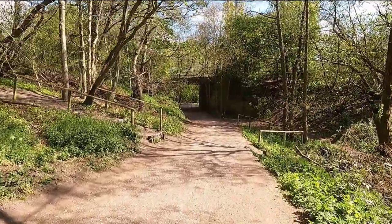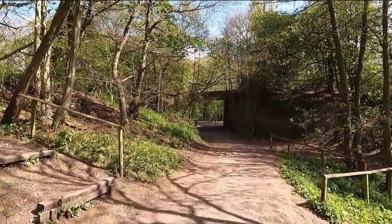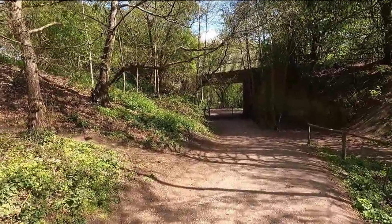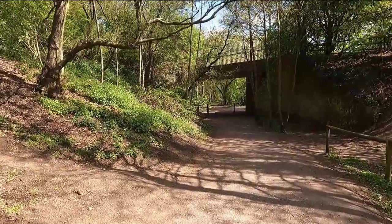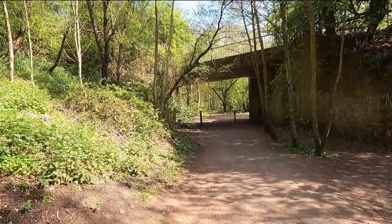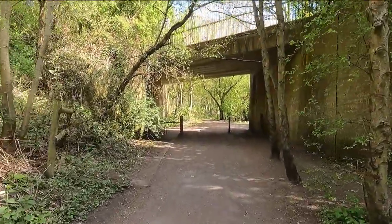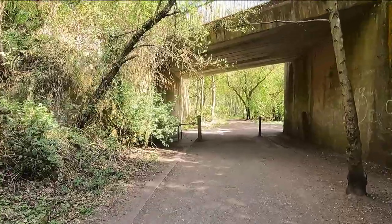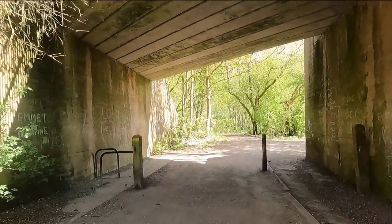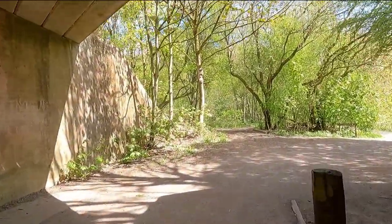So we go down under the old railway bridge and we'll go down to the back pool. Under the bridge, and then in front of us is the pool.